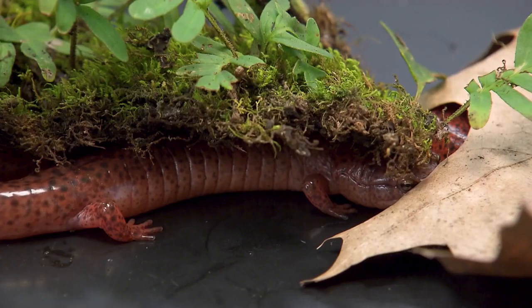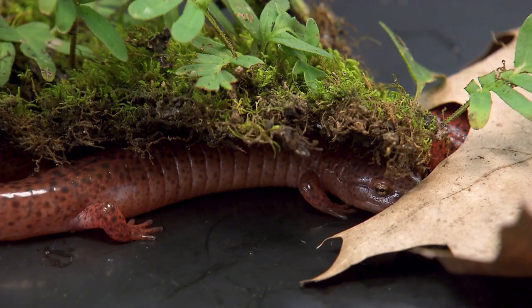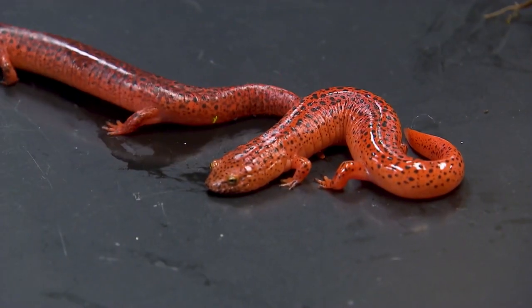Yeah. And they're pretty. We always talk about the jewels of the mountains, the salamanders, and now you can see why we call them the jewels of the mountain. Yeah, it is like a jewel.